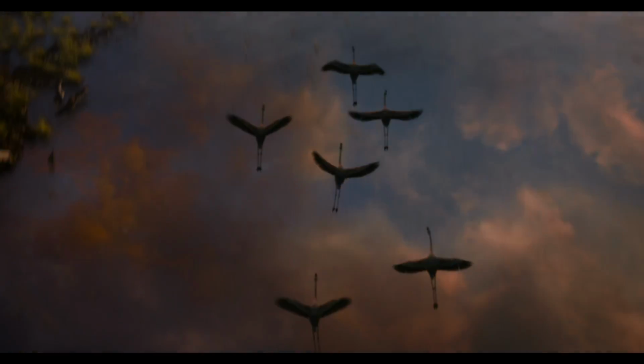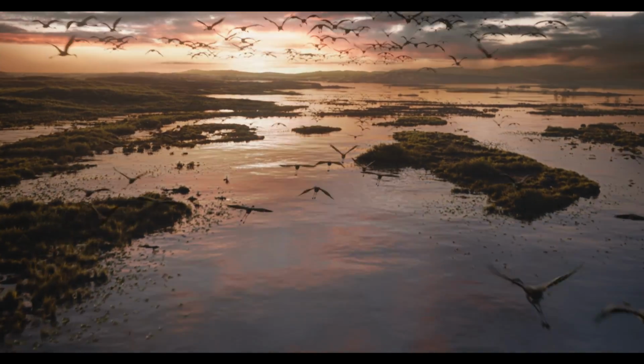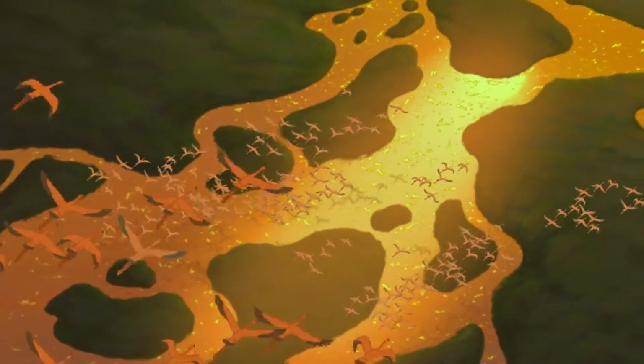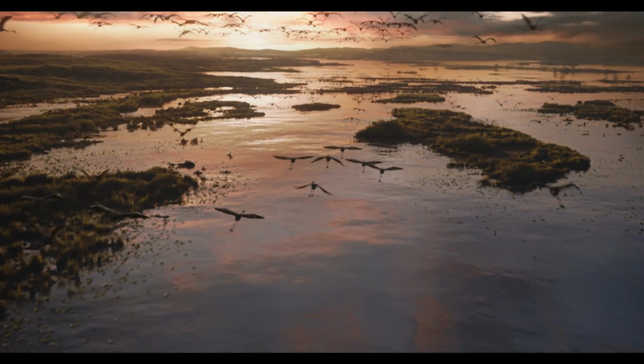Now, we also noticed some differences in that establishing shot of birds in flight. The view of just a few birds in the live action opens up to reveal a huge flock ahead of them, all flying west. Now, the animated version of this shot shows a lot of birds too, but because of the top-down angle, the live action shot makes that flock seem much bigger.